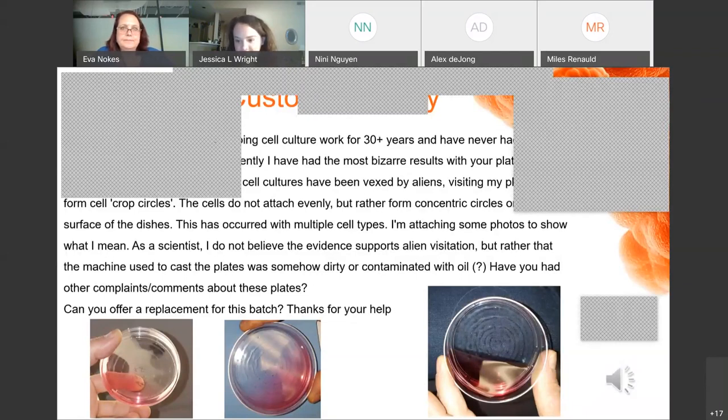Then there was another question. Do you have any tips on what skills you should acquire if you are targeting CLS for a job other than the degree? Sorry, can you repeat that? Do you have any tips on what skills you should acquire if you are targeting CLS for a job other than the degree? Other than the degree.